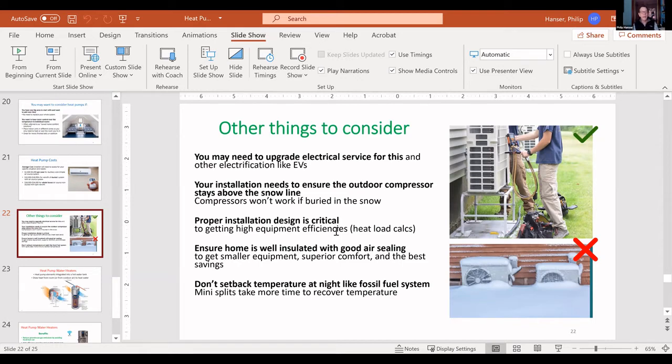You'd like to have the outdoor compressor above the snow line. You don't want to have that picture below, which has the compressor sitting in snow. Proper insulation design is critical. Ensuring the home is well insulated with good air sealing helps you get the most efficiency out of the units. Unlike fossil fuel systems, you don't typically have a setback temperature at night, except if you absolutely are not in the room during long periods of time. The heat pump systems come up to full speed and begin warming the room in a matter of minutes.